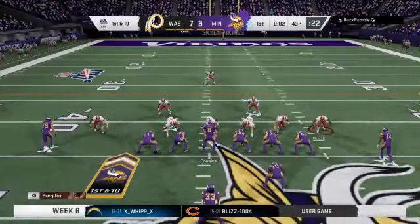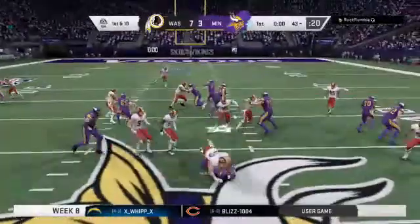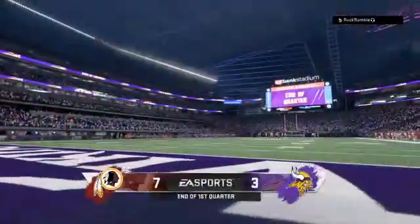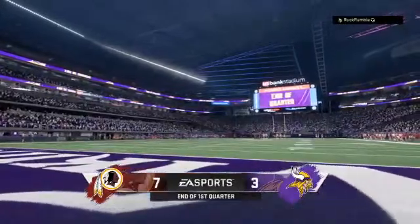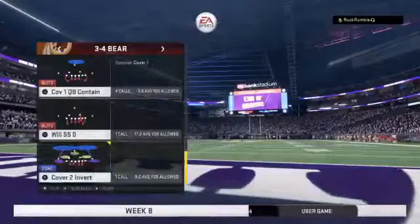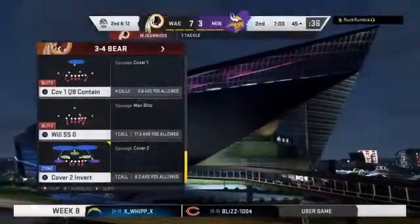Here we go. They run again on first down. Cook, and he is met quickly in the backfield. Down he goes, folded like a lawn chair. Second quarter now from Minnesota. It's the Vikings in possession of the football as they've got it 2nd down and 12.